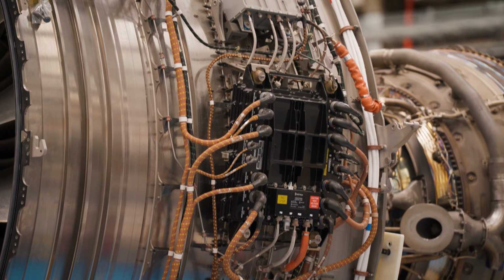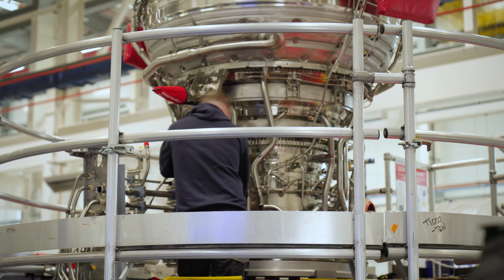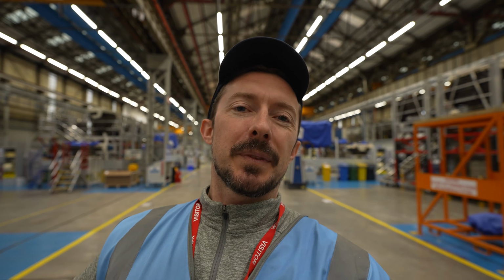This facility started up about a year and a half ago, and they're ramping up, so they're doing more and more of this stuff around the world. The super cool thing is that what they're doing is mostly improving the durability of the high pressure turbine systems by increasing the cooling airflow, drilling small holes into the hollow blades in order to keep them cooler.